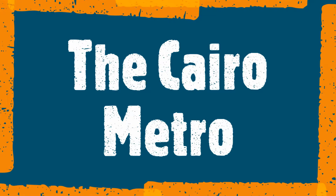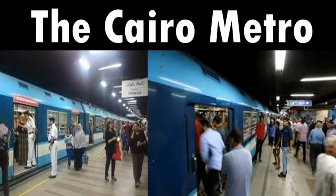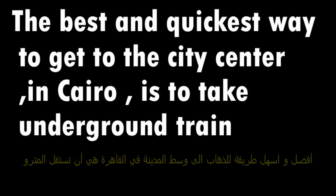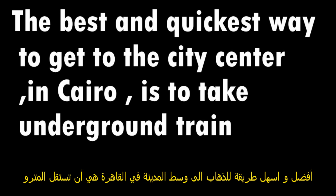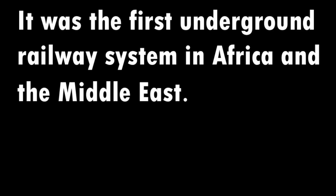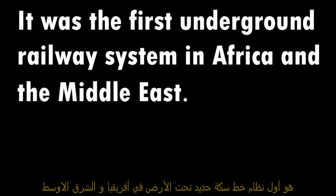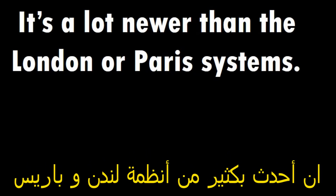أول مشروع فيه شغل engineering كتير ذكايره مترو. The best and quickest way to go to the city center in Cairo is to take the underground train. It was the first underground railway system in Africa and the Middle East. It's a lot newer than the London or Paris systems.